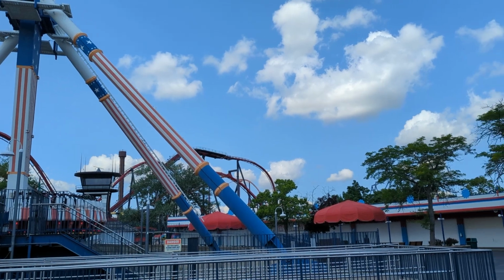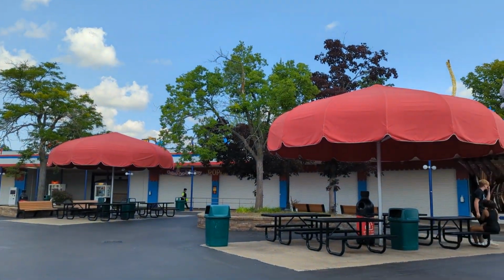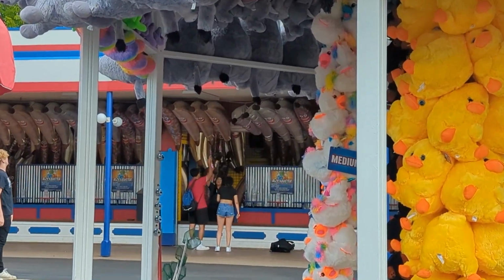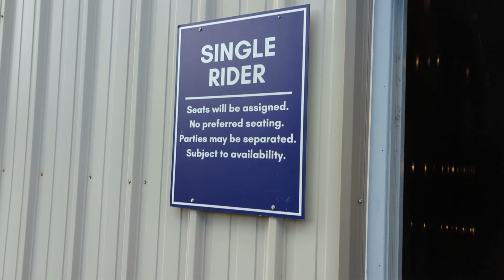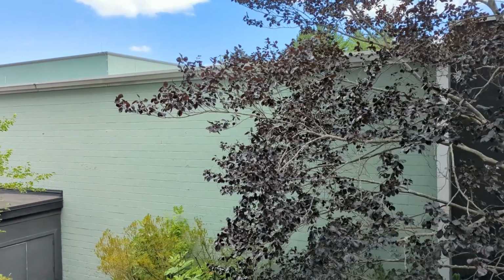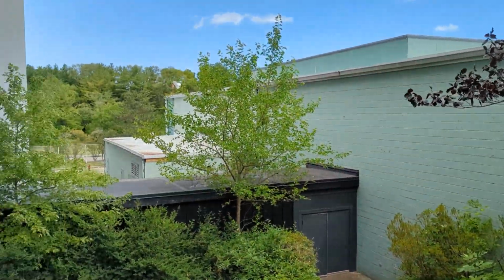The fairgrounds area is very lively this morning, as you can see by all these shuttered doors. There is one game available to play over here though. The single rider lines that I found at this park, they don't really specify what ride you're in line for, so I think I might be in line for Superman, which is in that direction, but there's also a Batman coaster in there, so I will find out which one I end up on. But good news, there is a single rider line for something.